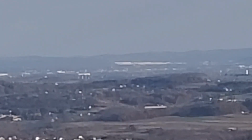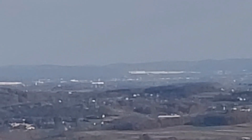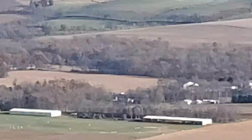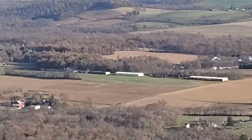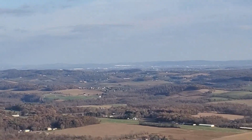Lehigh Valley Airport, right below us here. The one you're seeing there, or are you talking about something closer? Real close. You see the red barn right there, and then there's two white sheds. You'll see tires in the field. That's a small airport. Okay, I gotcha. Not an international airport.